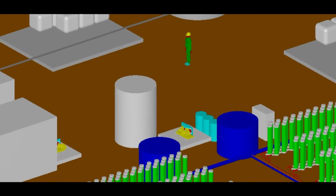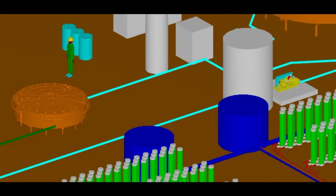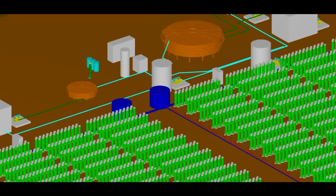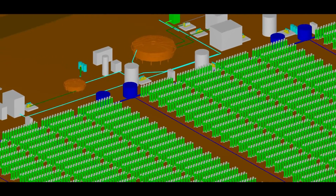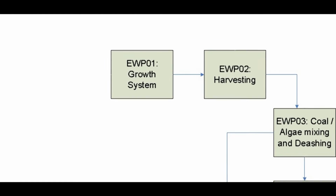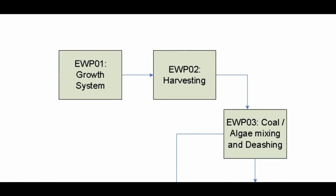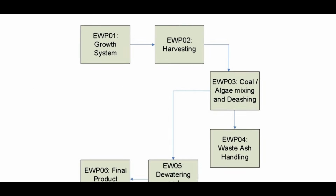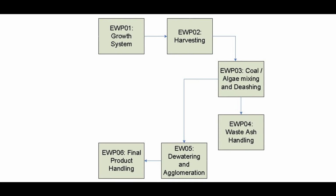Extensive effort has gone into developing an engineering design that is cost-effective, buildable, scalable, operable, and maintainable, particularly with respect to the photobioreactor. The main processes of the plant design are the growth system, which goes on to harvesting. This then moves on to the coal and algae mixing and de-ashing. These go to waste ash handling, proceeding to dewatering and agglomeration, moving along to final product handling.